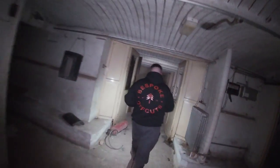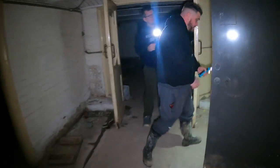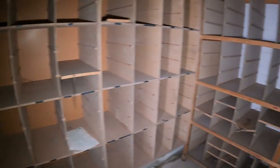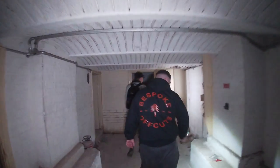Right, let's head on out of this bit then. Oh look, this is an actual safe room. A whole safe room there. There's a pretty hefty door though, isn't it? You ain't getting in there. I can't even move it. No, it's rusted up. Because the threshold is rusted. Love a good rusty threshold. So do I, mate.